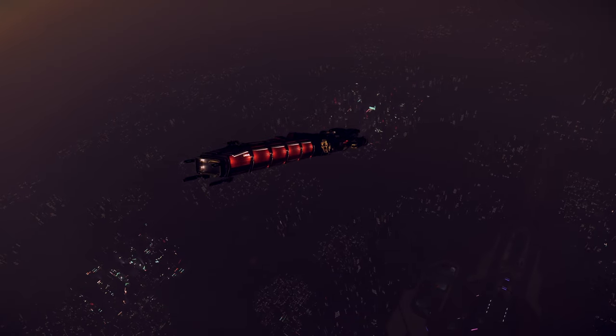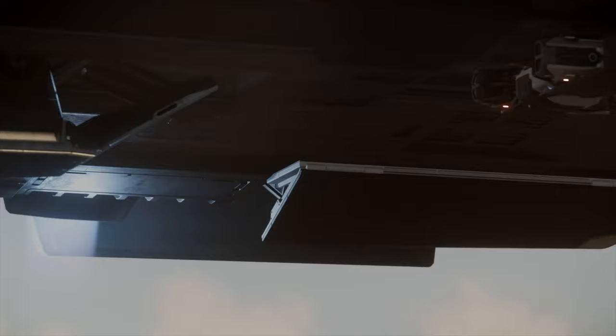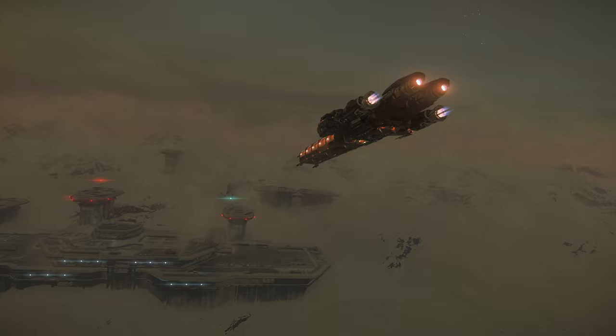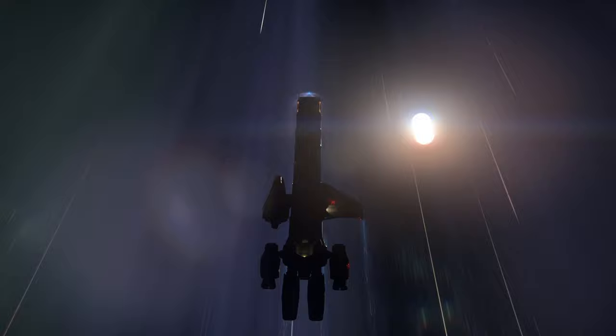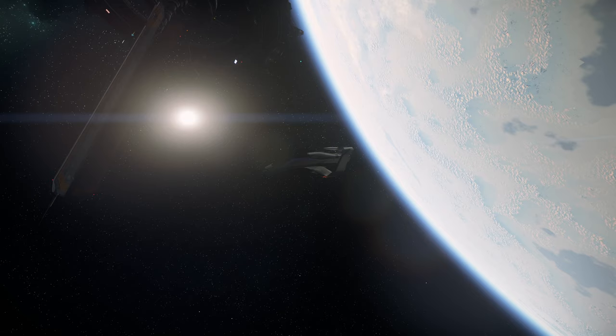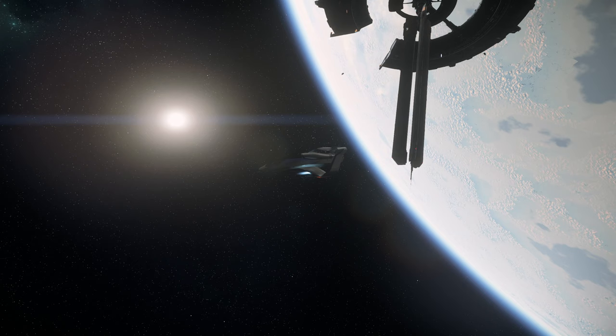Trading in the verse has always been a rather risky profession, but a truly wonderful and noble one. Without it, every system and even planet would be left alone to fend for themselves. Join us today as we document one trader's journey across the Stanton System as they brave the vast unknowns to deliver their cargo.